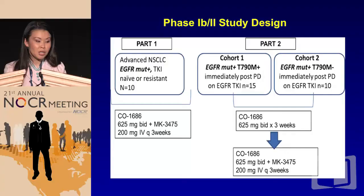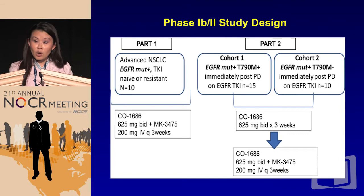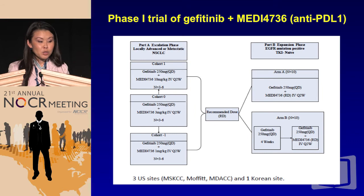Now, the third generation EGFR TKIs have also been combined with immunotherapy. This is a phase 1b/2 trial, and this is basically designed into two parts. You can see that the traditional phase 1 trials are no longer being utilized. They're now putting tons of patients in. You could get up to 200 in a phase 1 study now. But in this trial, they have different cohorts, and they're combining CO1686 with the Merck agent 3475, so your anti-PD-1 inhibitors. And then, of course, we also have gefitinib with MedImmune's agent, the 4736, which is an anti-PD-L1. And so, again, very large multi-center trials that are looking at the combinations of immunotherapy with this.